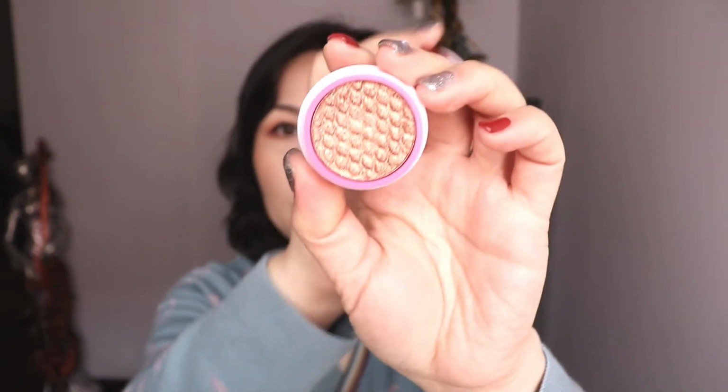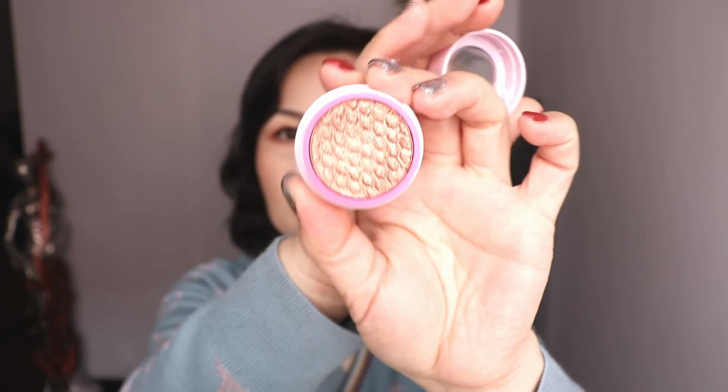Let me just open this one. It is a beautiful brown orange eyeshadow. Colourpop's eyeshadow, I think I don't have to rave about it. It is one of the best drugstore eyeshadows they create. From the formula, from the price, and from the outcome, they are one of the top for sure.